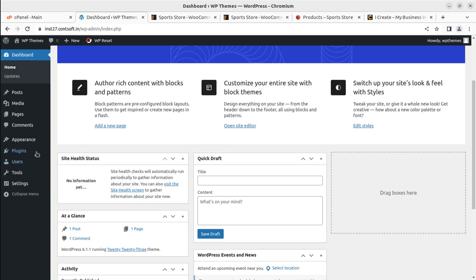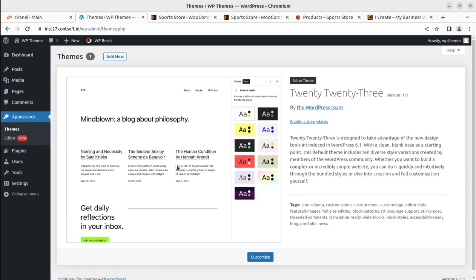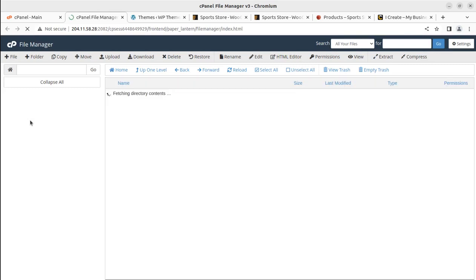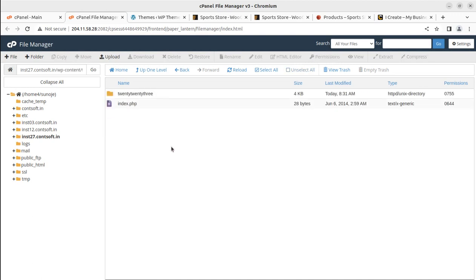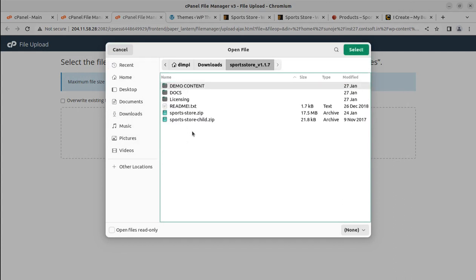We have two options to upload the theme. Either we can use the direct upload through the WordPress interface, but as we can see, the theme size is around 20 MB, so we can use the File Manager option for direct upload at our hosting. I'm going to use File Manager. In the instance that I'm using for this illustration, under wp-content, themes, we can directly upload the theme. You can also use the WordPress front end interface.